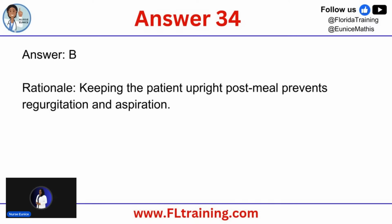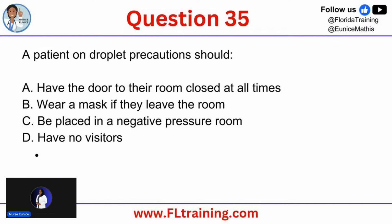And you don't have to have them sitting all the way up at 90 degrees, but you can take them back somewhat to maybe 60 degrees. And then after they've sat up some and their food has had time to digest, if they desire to lay back further, you can do so after the 30 minutes has passed. All right, so keeping them upright prevents regurgitation and aspiration.